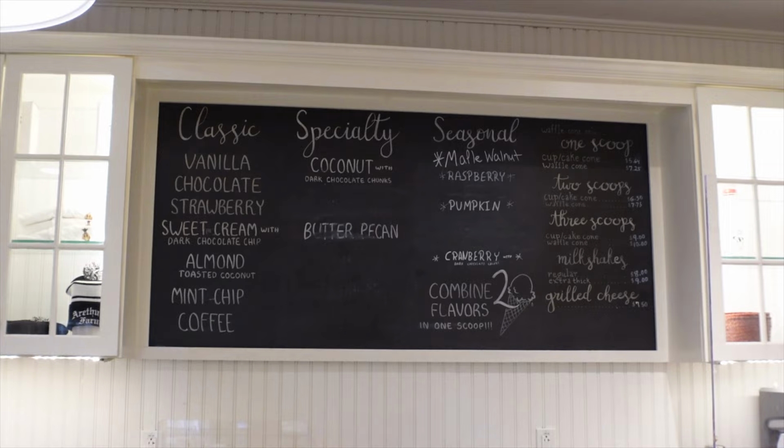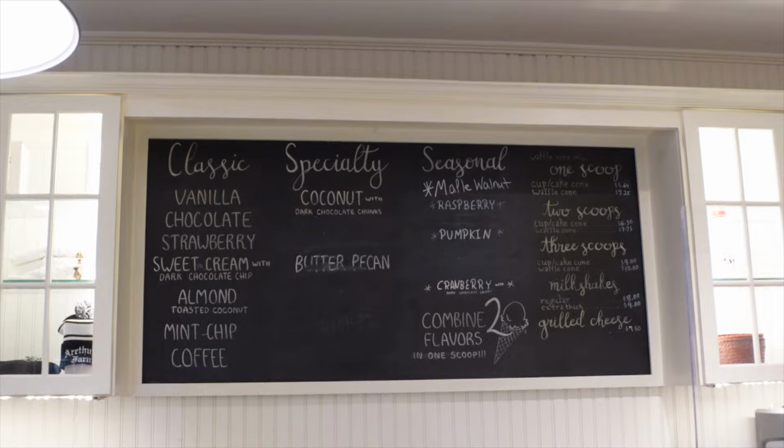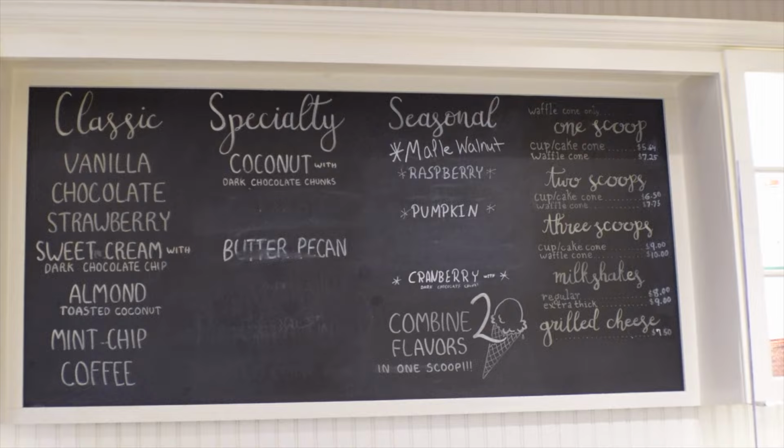Our trick to saving a little bit of money every time we eat ice cream when we're out is to get two scoops and just share it instead of getting two of the one scoops, because it's a lot cheaper that way and it's basically the same thing. So we're gonna get strawberry and sweet cream with dark chocolate chip.